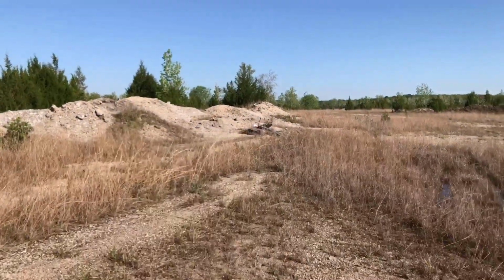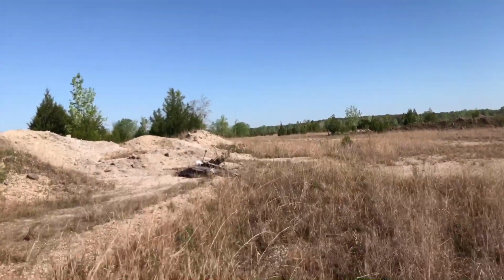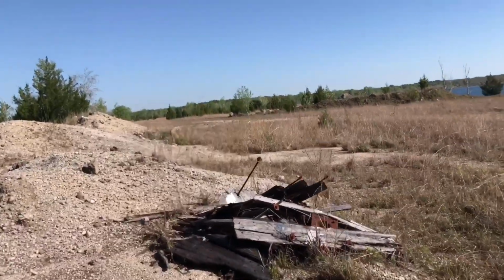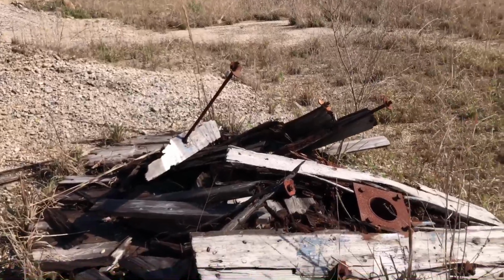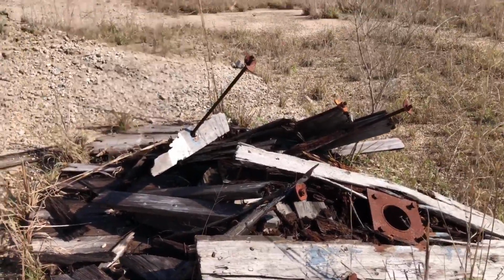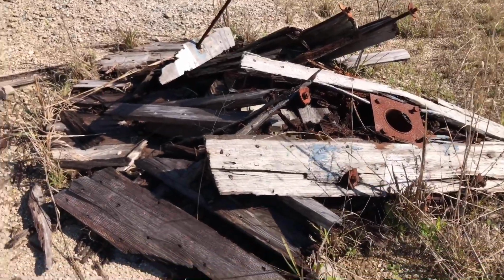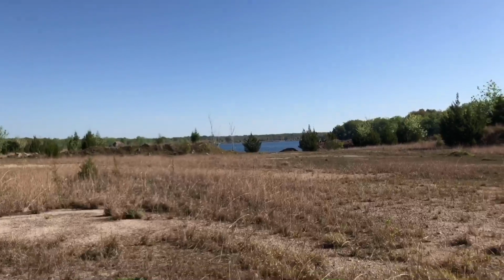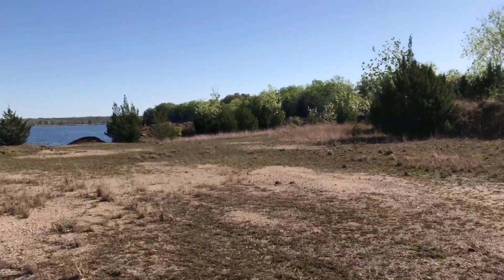Got something over here, a little debris pile. It's like an old wire spool that's fell apart. Let's ease over there and see. I believe that's what it was, some kind of wire spool. This just fell apart on itself. Cable, maybe. Maybe a cable spool. Anyhow, it's easy on over here. We're going to ease over here to this peninsula and see if it's easy to get into.